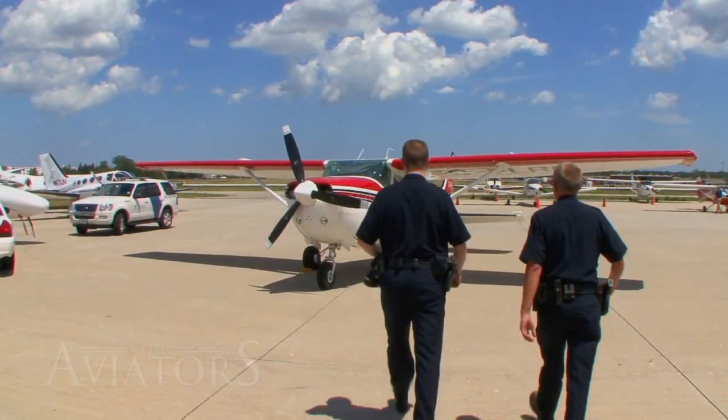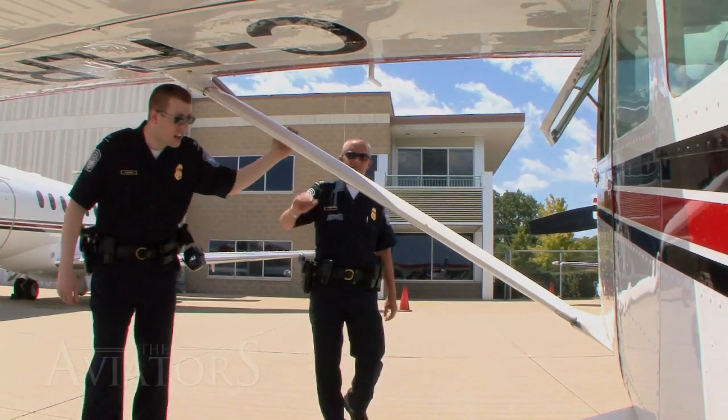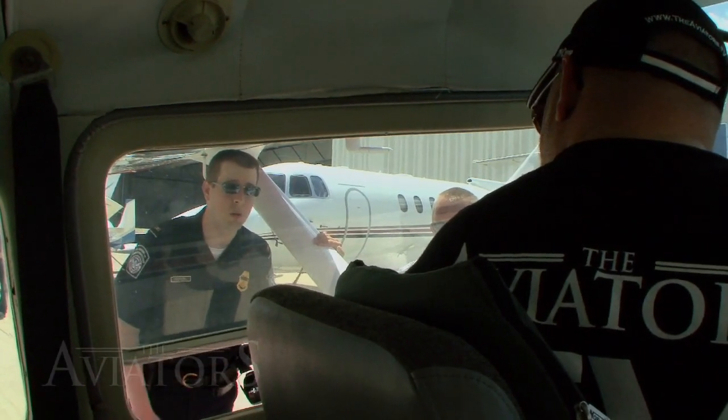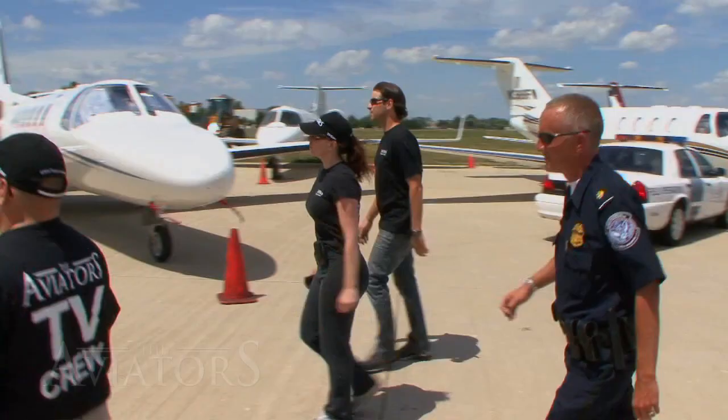Greeting us on the ground in Chicago were two very friendly Customs and Border Protection officers. Hey guys, welcome to Chicago Executive Airport. Go ahead and step off the airplane and we'll process your arrival. From the aircraft, we headed inside to clear everyone on board.